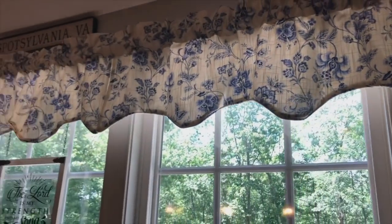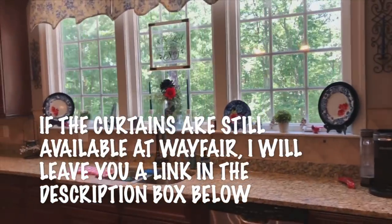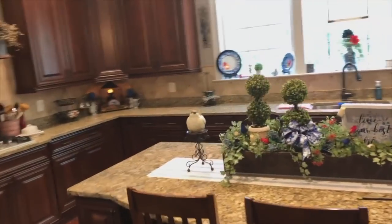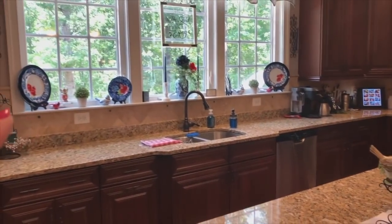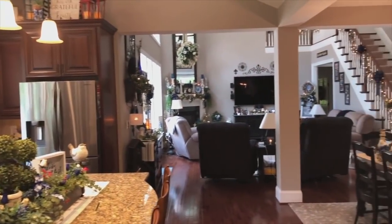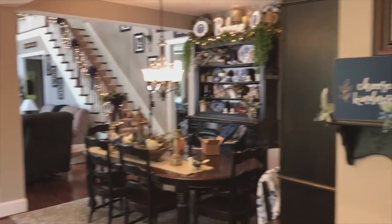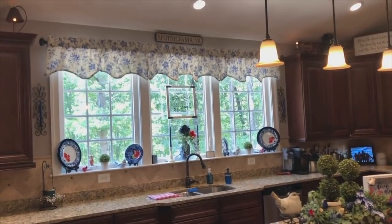So, super happy with them. And I'm really happy that I changed them out in here, and it pulls all of the blue and white together throughout. Of course, there's a touch of red in here because I pulled in the red from the plates, but everywhere else is just the blue and white, even in the living room and dining room too. I love it. Very, very happy with how the house looks. With our company coming, I'm super happy with it.